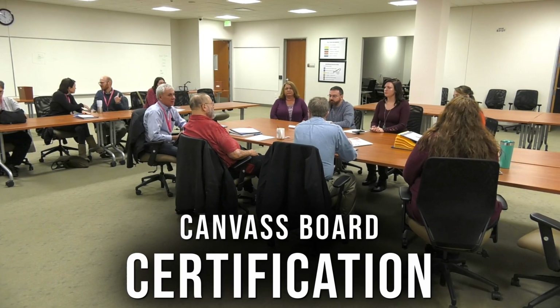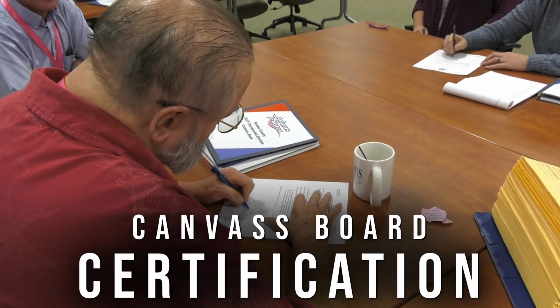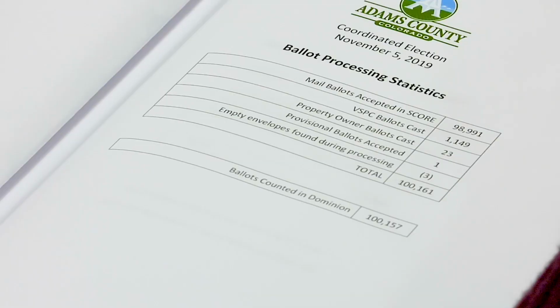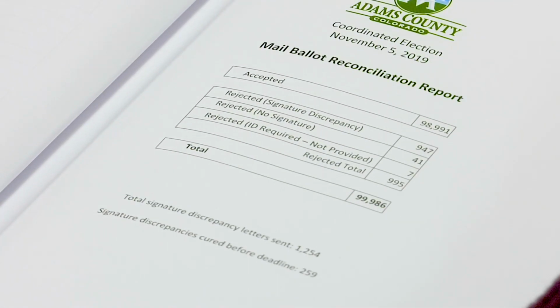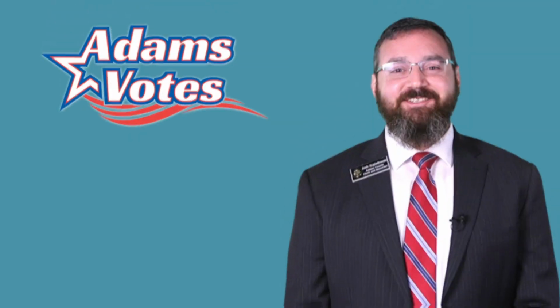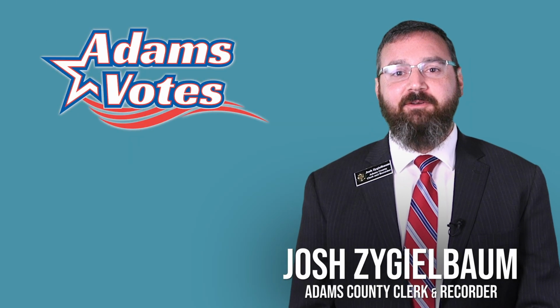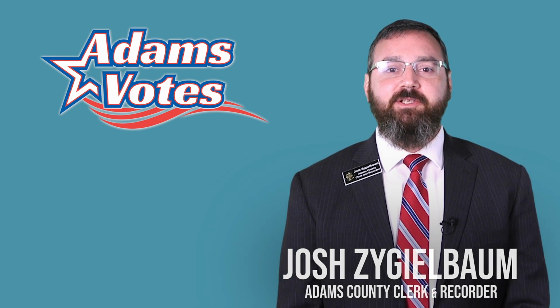Finally, about 3 to 4 weeks after the election, the Canvass board meets one last time to certify the election. During this certification process, they review results of previous tests, final results, voter service and polling center statistics, and other elections records. Members of the Canvass board and I sign off on the certifications. This certification assures the public, the parties, and the elections office that Adams County's results are accurate and the election was completed in a fair and secure manner.